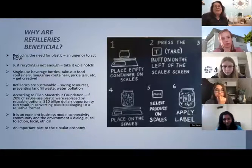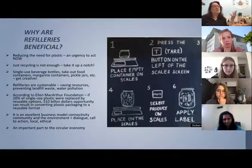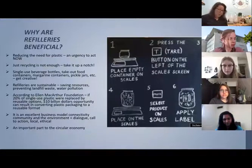So basically, recycling is not enough. We need to take it up a notch because, as I get into later in this presentation, recycling is not as effective. It's difficult because not everybody knows how to recycle, and that's a whole different subject matter. We've got so many examples of single-use items like beverage bottles, takeout containers, margarine containers, pickle jars, etc. Refilleries are also an example of sustainable practice. Basically, we save on resources and we prevent landfill waste and water pollution.